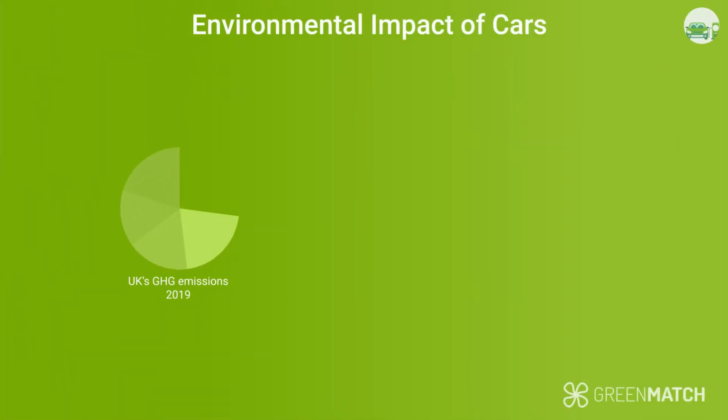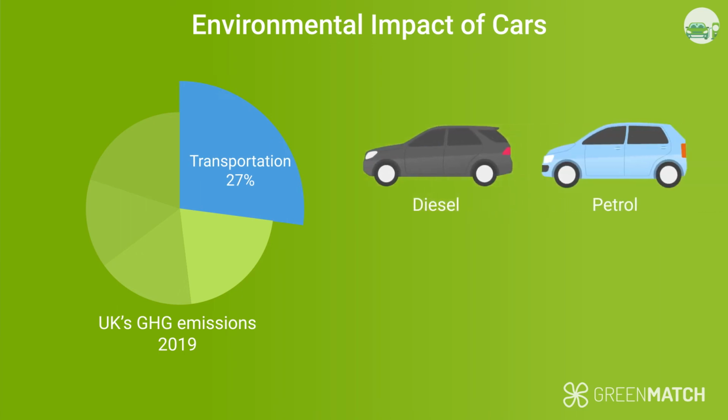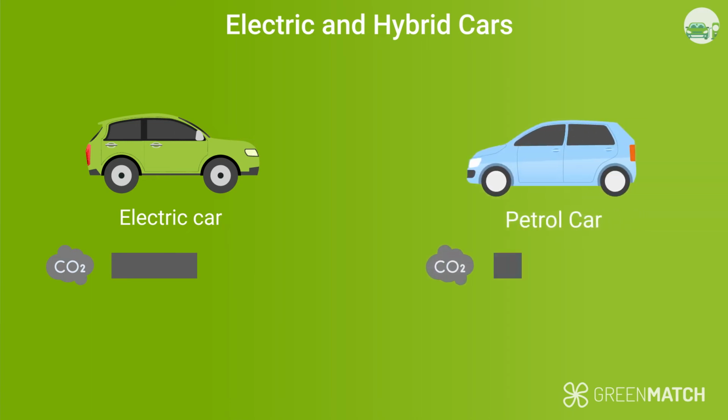Transportation accounted for 27% of the UK's greenhouse gas emissions in 2019. Diesel and petrol cars are one of the main culprits, emitting around 127 grams of CO2 per kilometre. In order to combat this, electric and hybrid cars are rising in popularity. Though electric cars have some emissions from their production and possibly from the electricity they consume, they produce on average 50% less CO2 during their lifetime compared to a traditional car. This makes them a far better choice for the environment.